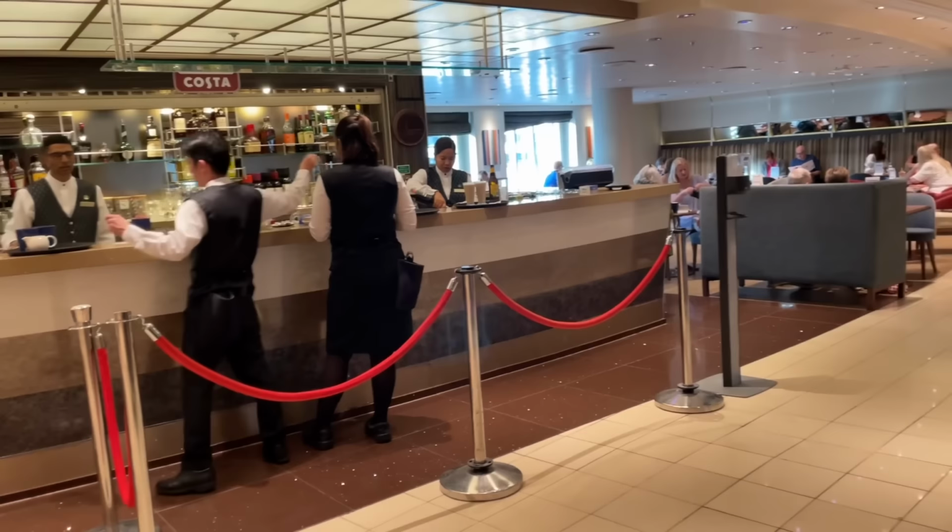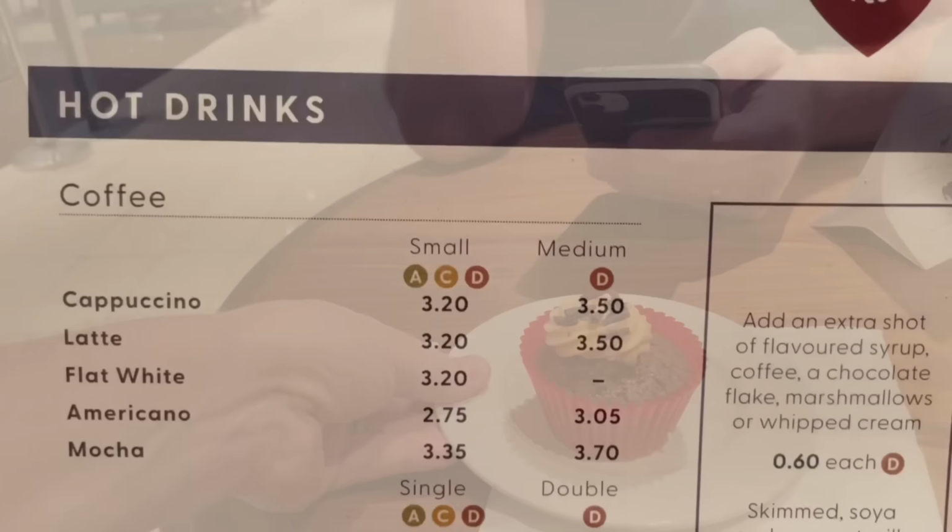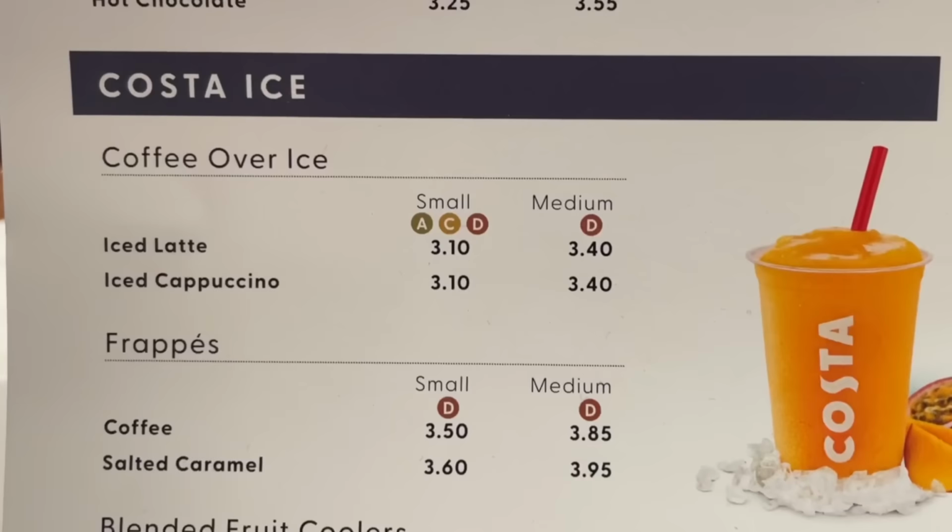You do have to pay for your coffees and tea here, but you get a free little cake or nibble or sandwich or wrap with your drink. Pricing has definitely changed on P&O in the last few months, so we're going to do another drinks package vlog for you just to make sure everything is totally up to date.